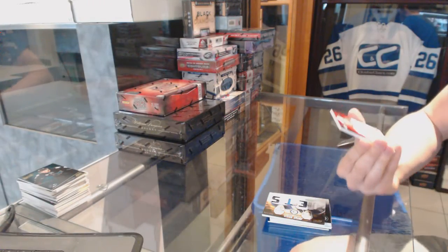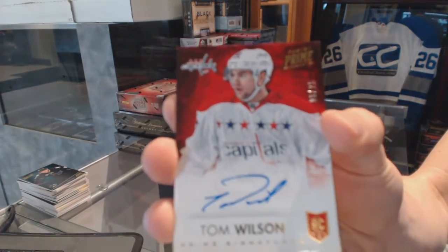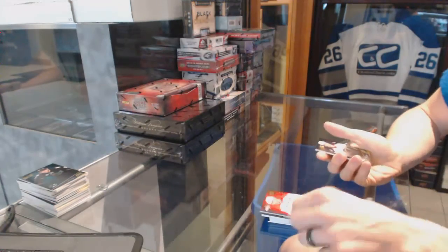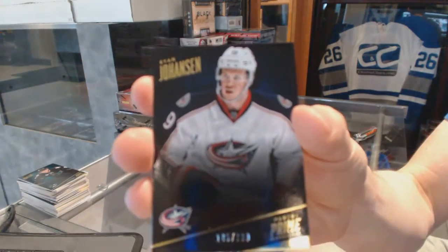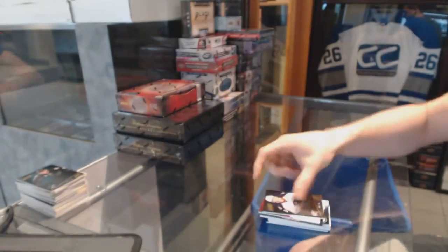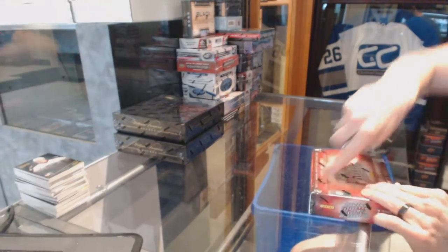Prime Signatures Gold. We're going for the rainbow. Numbered 6 of 25 for the Washington Capitals, Tom Wilson. And a base card number 299 for the Columbus Blue Jackets, Ryan Johansen. All right, box four.